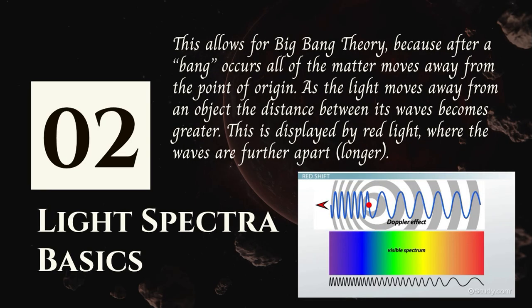Another key piece of evidence comes from light spectra. When light travels through space from distant galaxies, it stretches out. This stretching causes the light to shift toward the red end of the spectrum, something we call redshift. If a bang launched all matter outward, we would expect to see this redshift because light from objects moving away from us gets elongated. Its wavelength increases, showing up as red light. This is exactly what astronomers observe.